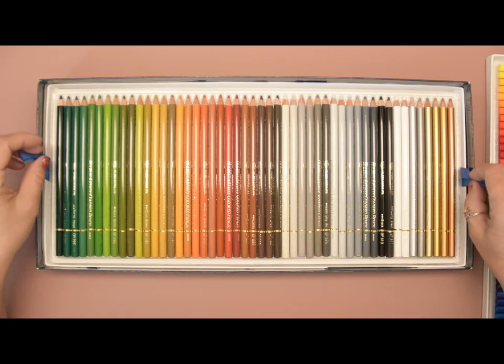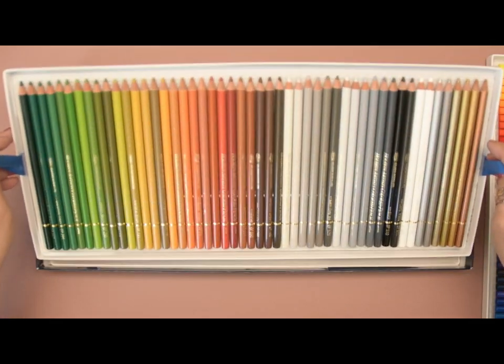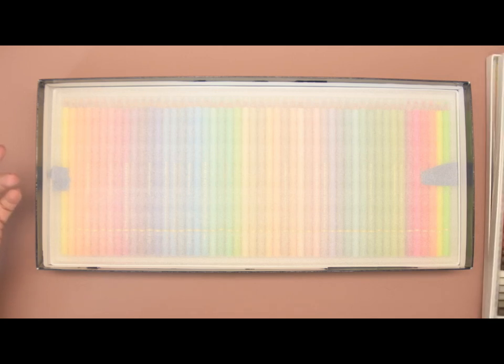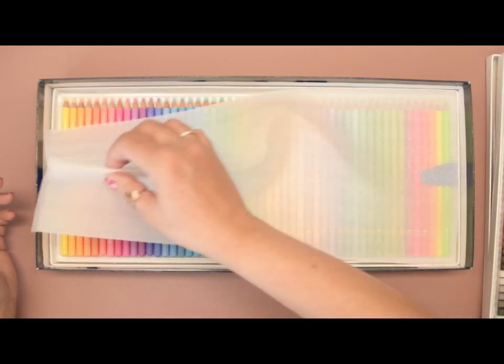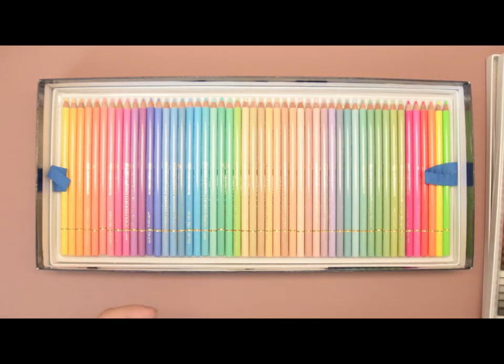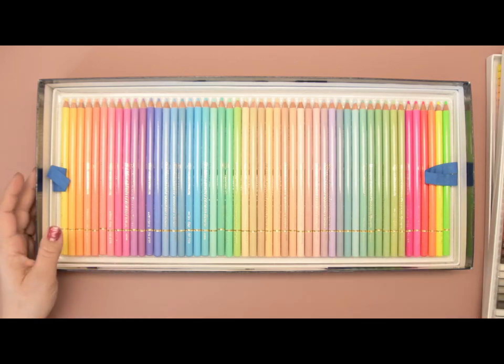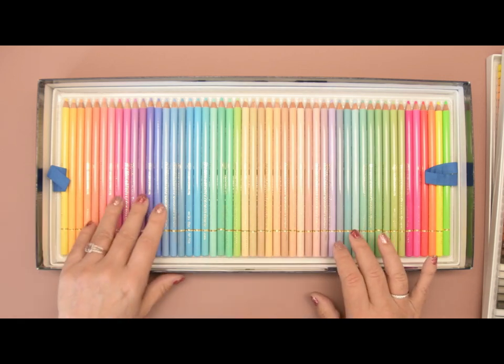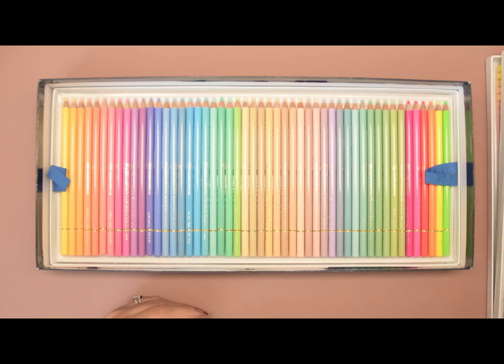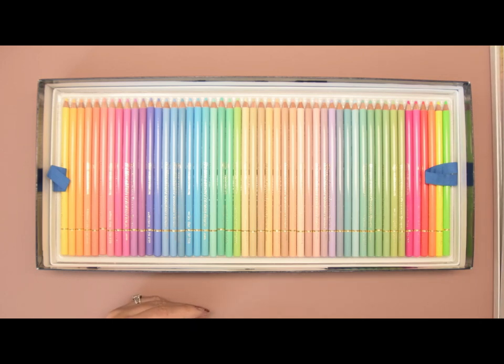Now this bottom layer is what made me want this set. Guys, just look at this. Look at these pastels. I have not seen this in any other set other than a set you're getting directly that is a pastel set. Like, I think Marco has a pastel set, and I've seen a couple off-brand ones, but in general, in one of these large sets, this is the most pastels I have seen in any set.